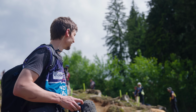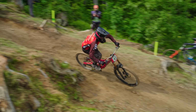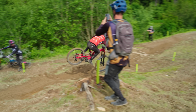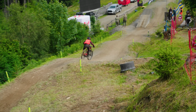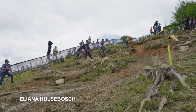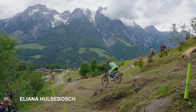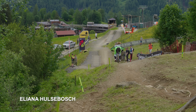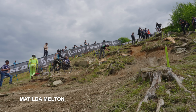Why not ghost this section to find out who were the fastest in B practice, which is something we've not done before. So we've got the junior men, the junior women, and the elite females. Let's ghost the fastest on each line. We've got Eliana Hulsbosch. She goes round all the stumps in the way and off the step on that outside line, so that's going to carry her great speed down the motorway. And look at that, she's not even pedaling. Coasting in, and it was still a really fast time around that line.